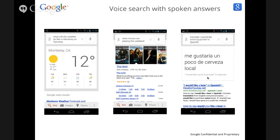So these are just some more examples of how we're handling voice search and taking queries, or what a person has typed into the search box, and coming back with spoken answers. So not only do we recognize what the person has said, but we also speak back the answer to you. So in this case, the user asked by voice search, what will the weather be like in Monterey on Saturday? We would speak back something like, the weather in Monterey, California is going to be 12 degrees today, but we also show that on the screen.